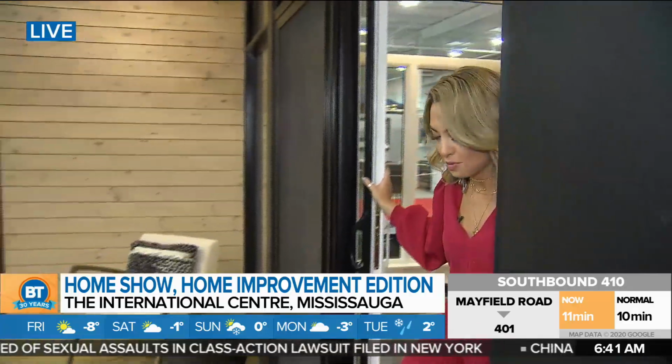There's so much to do here. It's the Home Show Home Improvement. It's been revamped. There's over 300 vendors. It's open all weekend long. Scott McGilvery is going to be here. We're at the Nature and Evil by Bonneville Homes right now inside, and it's absolutely beautiful. I'm inspired to renovate my home all over again.